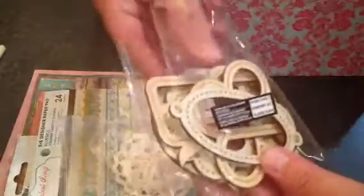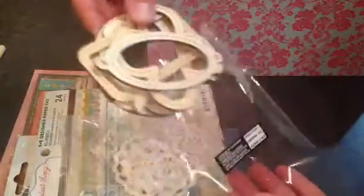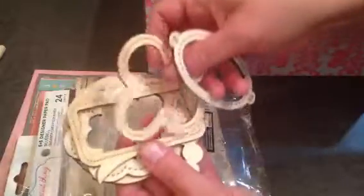And then there were these little wooden frames. Oh yeah, they're speech bubbles. Different speech bubbles and thought clouds. Super cute. I use those.